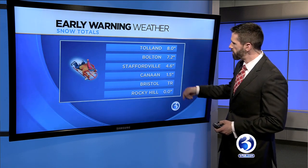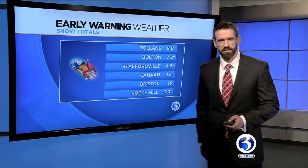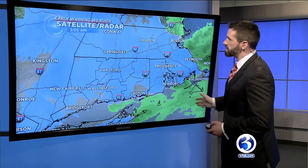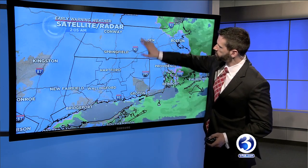He said it was blowing around. Bristol, only a trace. I looked out in Rocky Hill, at least the last time I looked, there really wasn't much on the ground. So you go into the hills, especially east of the river, and it has been snowing like crazy. You can see with the satellite and radar how it's still snowing, especially on the eastern side of the state.